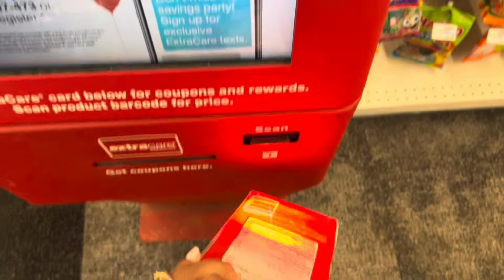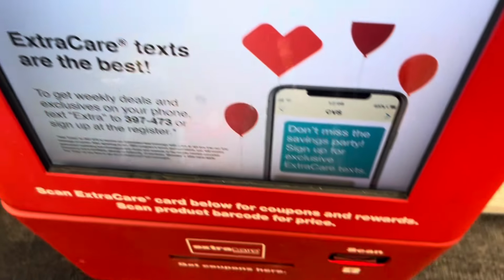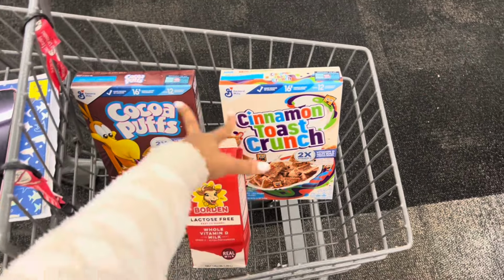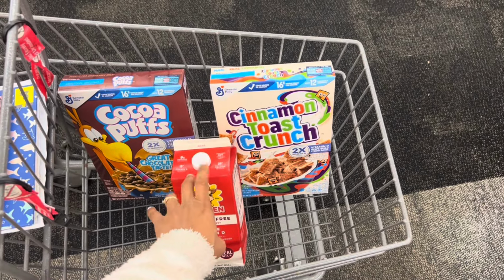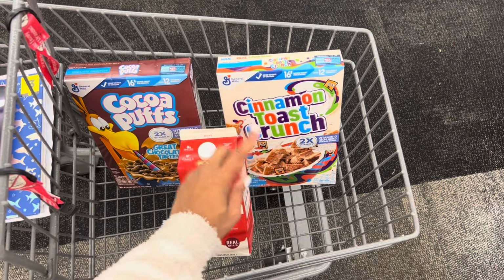So you come over here to the red box, hover it over the barcode, and then it'll tell you how much. So these are $6.79. Okay. Now, with everything in my cart, I'm at $10.77. But remember, I have at least $2 in savings that probably will come off, which will drop me down to $8.77. So that's about a dollar and like 23 cents that might go to waste.